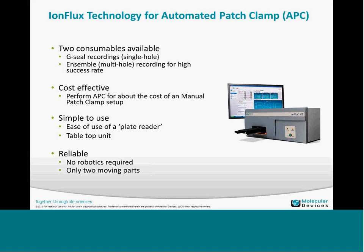So basically, again, very briefly, there are 2 consumables available for this instrument, either ensemble recordings, or what we like to call population recordings, or gigafield substrates. Running the instrument is quite cheap, and buying the instrument in terms of CapEx is fairly cheap, for about the cost of a manual patch clamp setup for the 16-channel system. We like to say it's as easy to use as a plate reader, and it's a small tabletop unit like a plate reader. Very few moving parts, so it's quite reliable. Here's a picture of it up close.